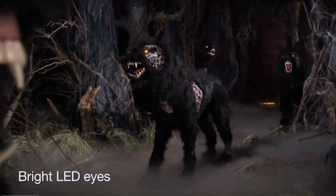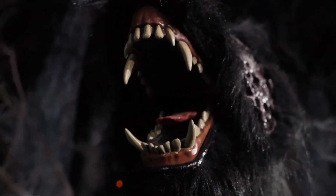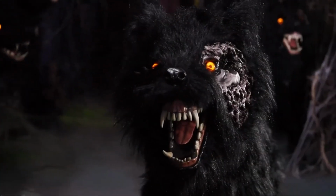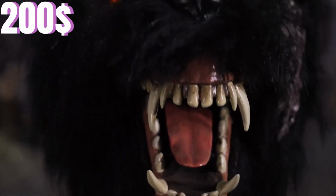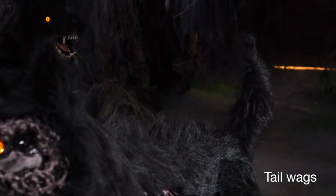I might not get it with the drop tomorrow because I actually don't know how much shipping and stuff would be. But this one is very cool, and you can definitely get multiple of these if you want. They are $200, which is a bit pricey, and I do believe it is 5.5 feet tall. But still, these do look very cool.